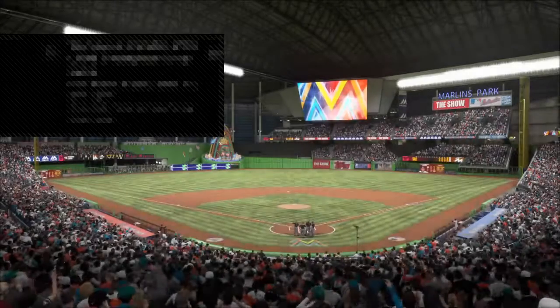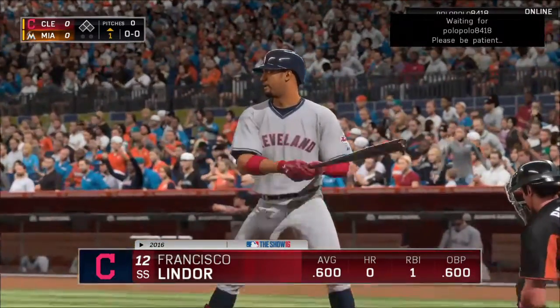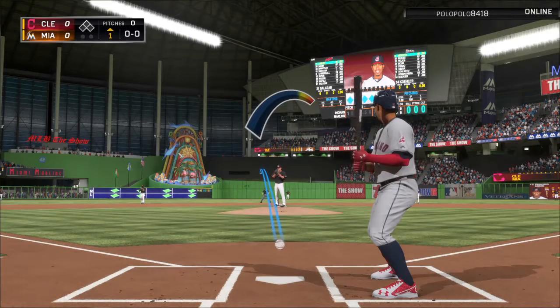Broadcasting from under the roof of Marlins Park as we are ready for game time. It's the home opener of this new season between the Cleveland Indians and the Miami Marlins. It'll be fun watching these two go at it. It's next on the show.